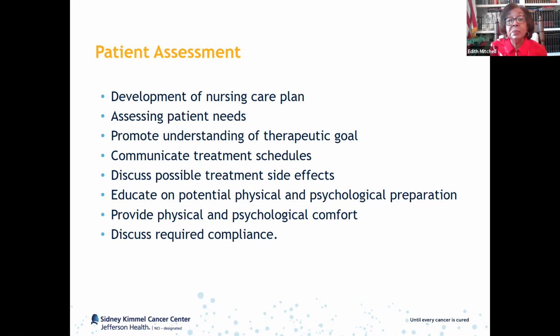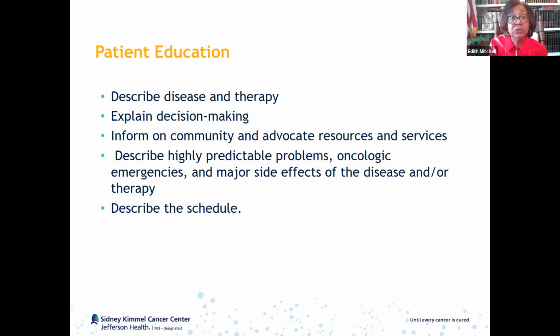We need to provide the patient an understanding of the diagnostic as well as the therapeutic goals, communicating the treatment schedules, discussing possible treatment side effects, educating on the potential of physical and psychological preparation for participating in a treatment plan, and then providing that much needed physical and psychological comfort to the patient, as well as indicating the need for each component of the treatment plan and discussing the required compliance and adherence to the treatment plan.